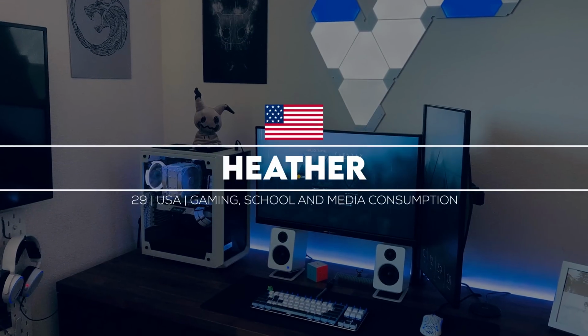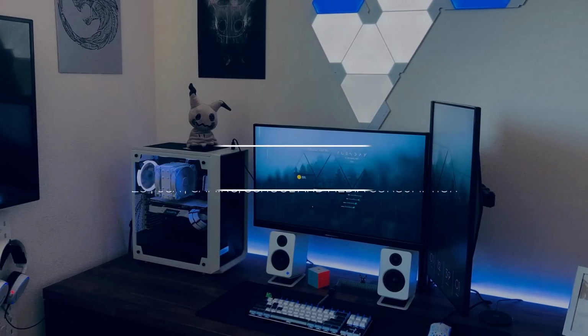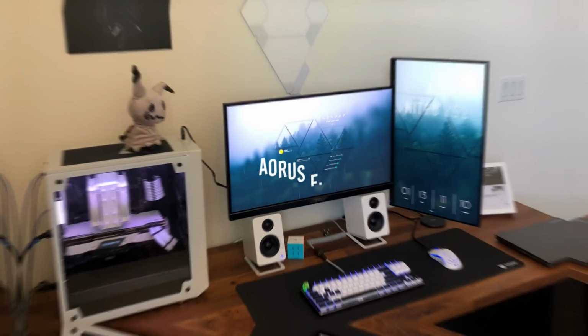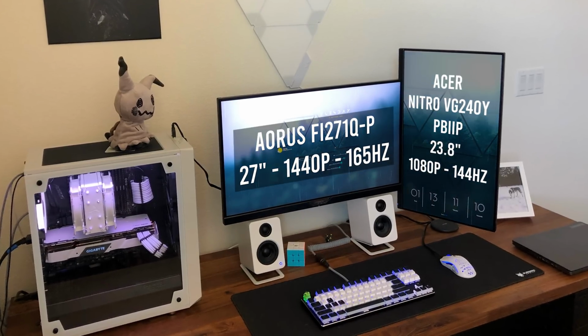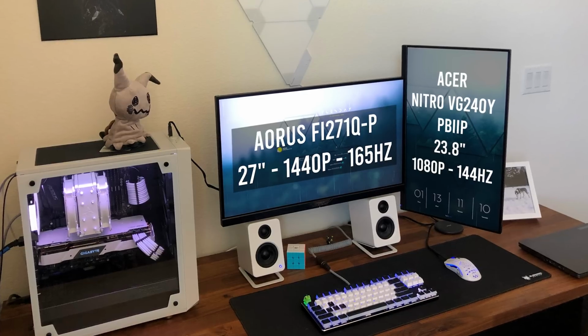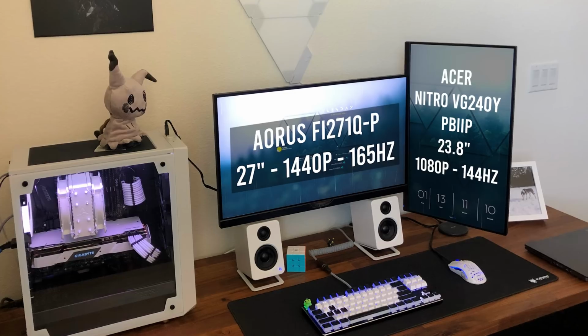Shifting gears a bit, we have Heather from Reno, Nevada, wrapping up the episode with her simplistic setup. She's a PhD graduate student and uses this setup for gaming and work. She's got the 27-inch 165 hertz monitor as the main display for gaming, while the secondary 24-inch in vertical mode is used for YouTube, Discord, web browsing, and the Tarkov Map Genie, whatever that is.